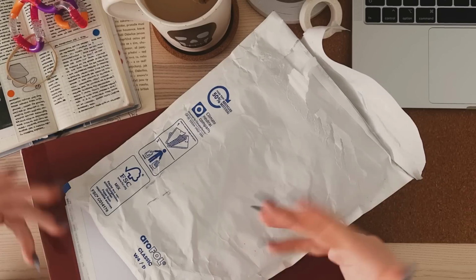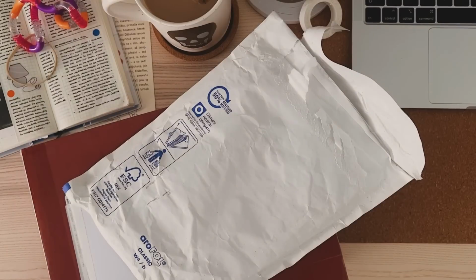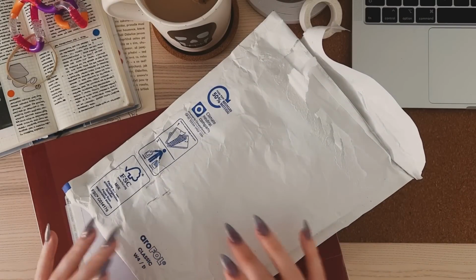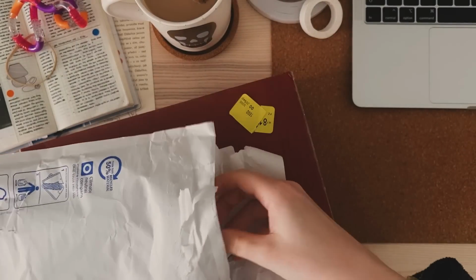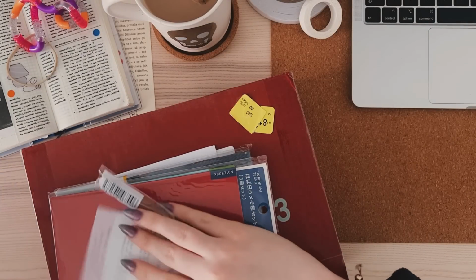But I don't think I'll do it this way again because ordering from a UK stockist is quite expensive. But yeah, that's how it happened. So I'm going to open this one first, and there's just two things in here. Got the pen.